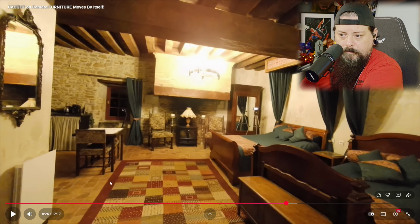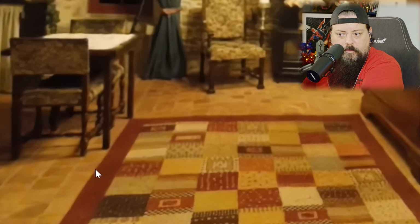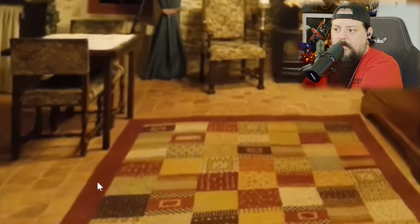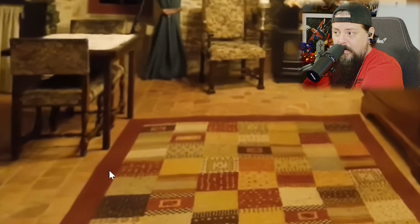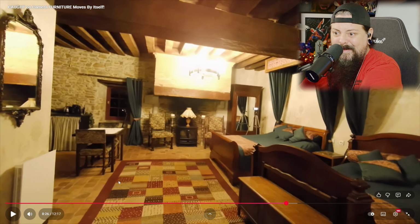There. See the way that carpet changes shape there? The way the camera sort of bounces. Yeah, that's quite prominent there. So, just before that chair moves, the carpet changes physics. Now, could that be some form of camera artifacting? I guess. But I've seen this type of thing happen before. In fact, I might be able to show you if I still got the footage.